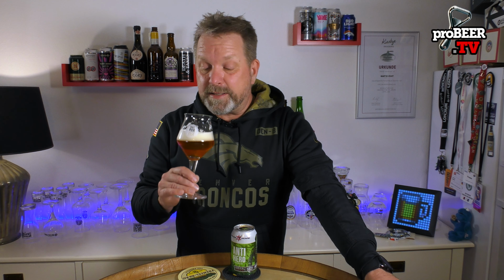Some caramel in there, not too sweet, not sweet at all, but some caramel and a nice bitterness. It's rather on the drier side. Not too much sweetness going on, but I would say it's not that harsh. It's a kind of balanced IPA, even though it's quite hop forward. Even the bitterness with 65 IBUs is quite strong, but it's a beer in harmony, I would say, especially for IPA lovers.